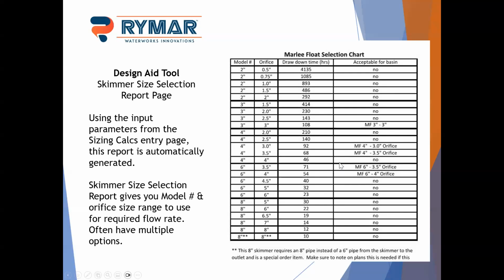So we typically recommend shooting for like a 72-hour time frame. That seems to be the most common out there. Some states want a minimum of 2 days. So in this case, you could go up here to your 6-inch skimmer with a 4-inch orifice and drain in just over 2 days. I'd probably go with the 4-inch skimmer with a 3.5-inch orifice. That'll save the contractor a little money and hit that 3-day time. If you really want to save money, you can go all the way up to the 3-inch skimmer with a 3-inch orifice and get it drained in just under 5 days, which does meet the requirements.